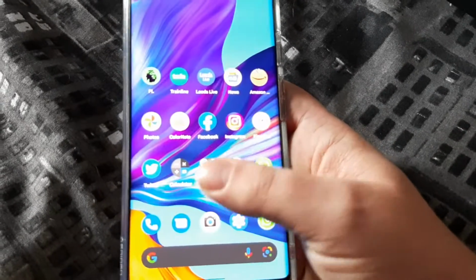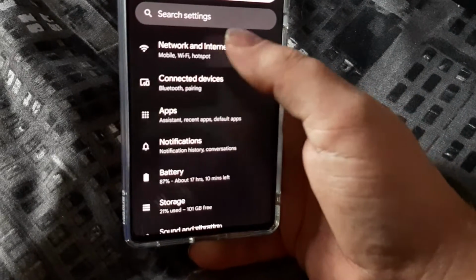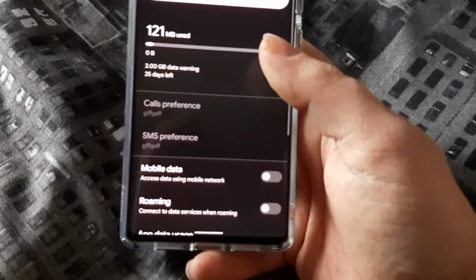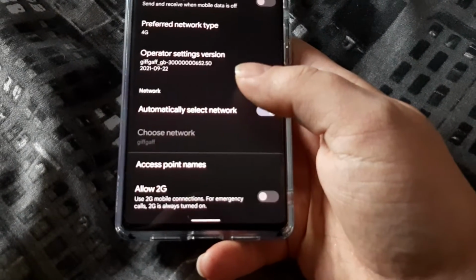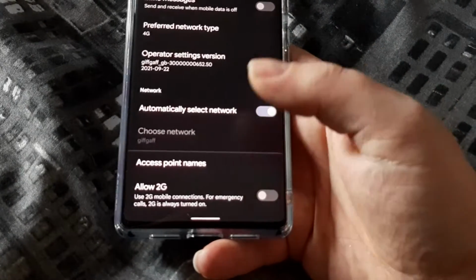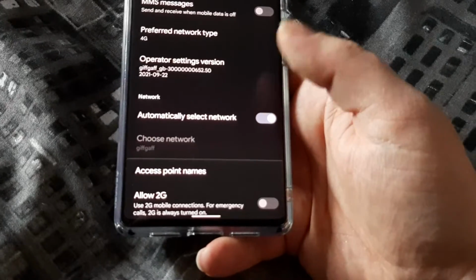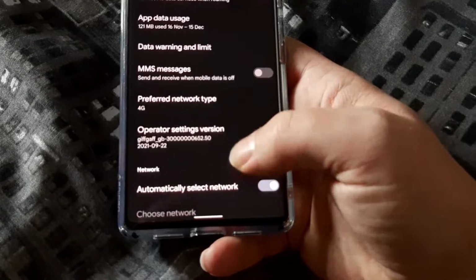Another thing is network and internet. Then it was SIMs, I think. This here, allow 2G. I turned that off. Use 2G mobile connections for emergency calls. 2G is always turned on. I turned that off. Don't know if it helped or not, but like I say, I'm getting 9 to 9.5 hours screen on time a day now, so that's off.